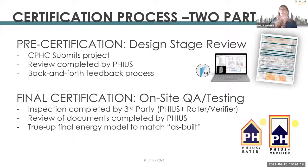So the Rater, or the Verifier, is the one involved in doing the final testing. And then they submit those documents to Phius after the building's built. We true up that final energy model to as-built, hopefully not a lot of differences between the as-built and the design. And that's when the final certification happens.